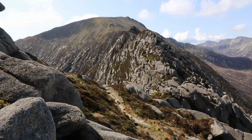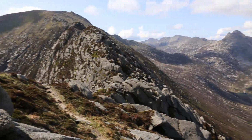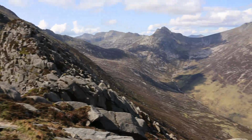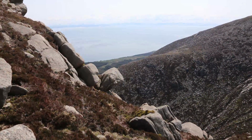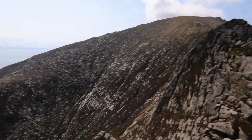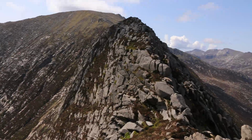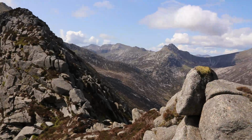Right, I've got to get up there, which is quite a distance. We'll have a good view the whole way. It's a bit windier here, so you might not hear me so well. But those couple of bits I have to go over, a little bit more intimidating from here. However, got here so far.